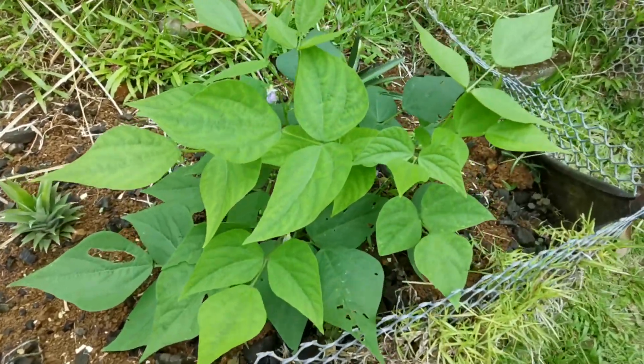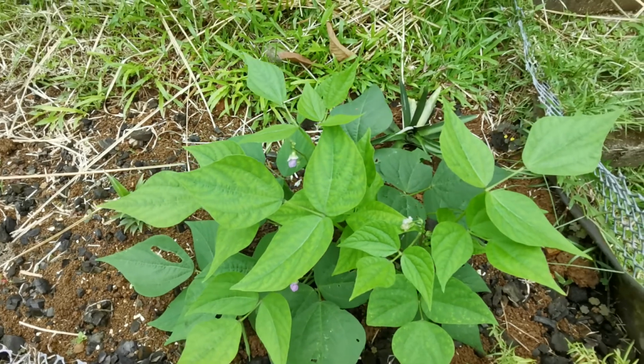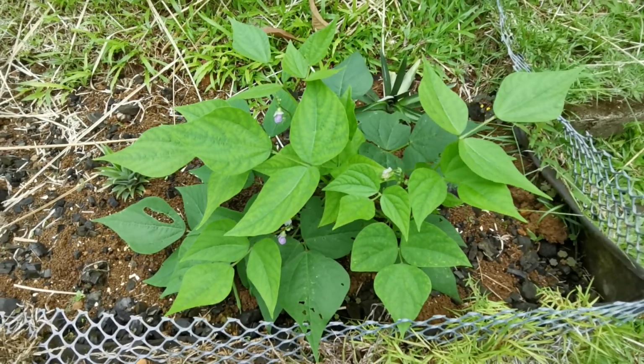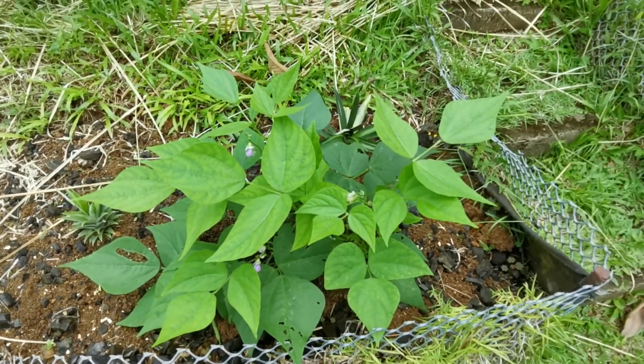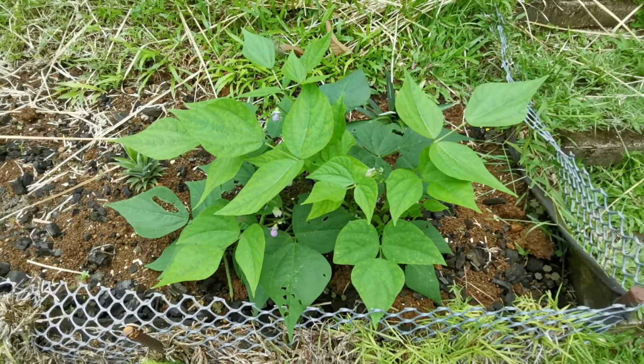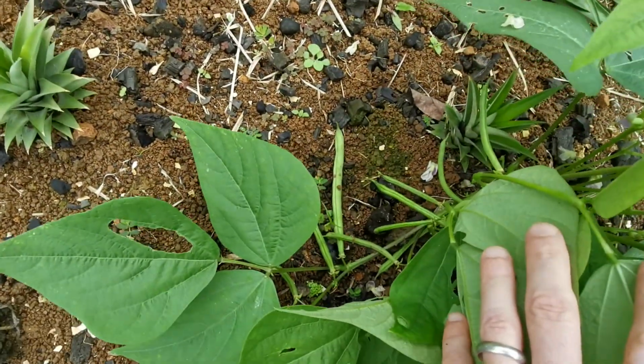This was a volunteer green bean plant that came up. Green beans, like cucumbers, are widely available in the mountain for a really good price, and so we're no longer concentrating on growing green beans like we used to. But this one was a volunteer, so we said, no, we'll let it be.